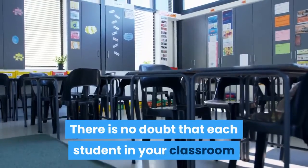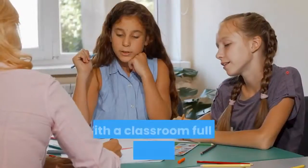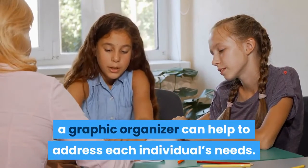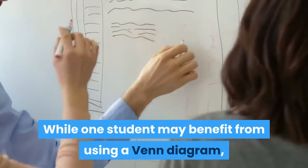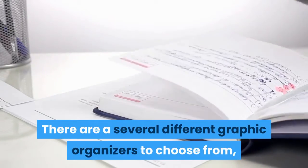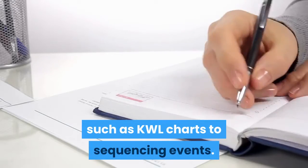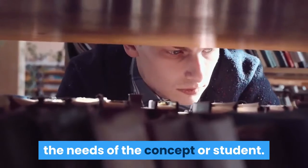There is no doubt that each student in your classroom absorbs information in a different way. With a classroom full of diverse learners, a graphic organizer can help to address each individual's needs. While one student may benefit from using a Venn diagram, another may benefit from using a semantic map. There are several different graphic organizers to choose from, such as KWL charts to sequencing events. You can even create your own to suit the needs of the concept or student.